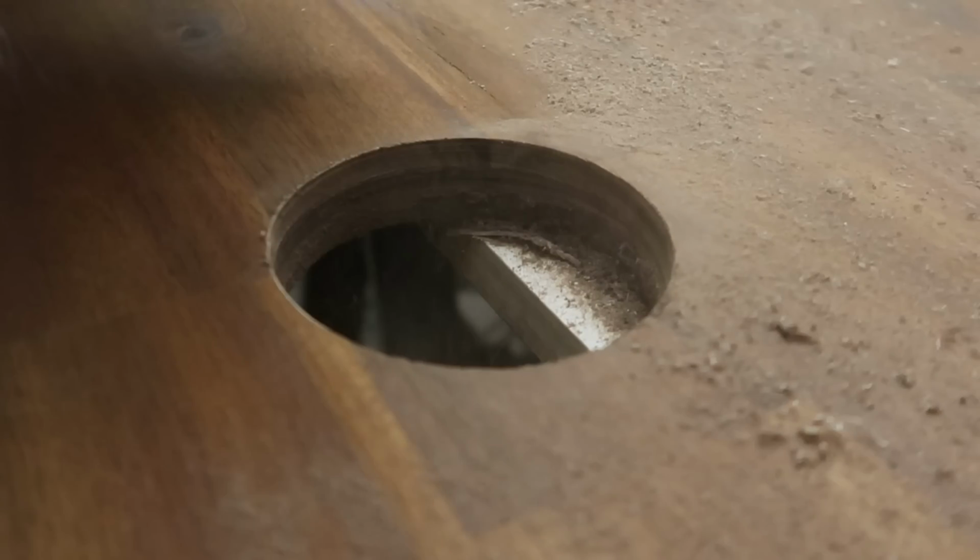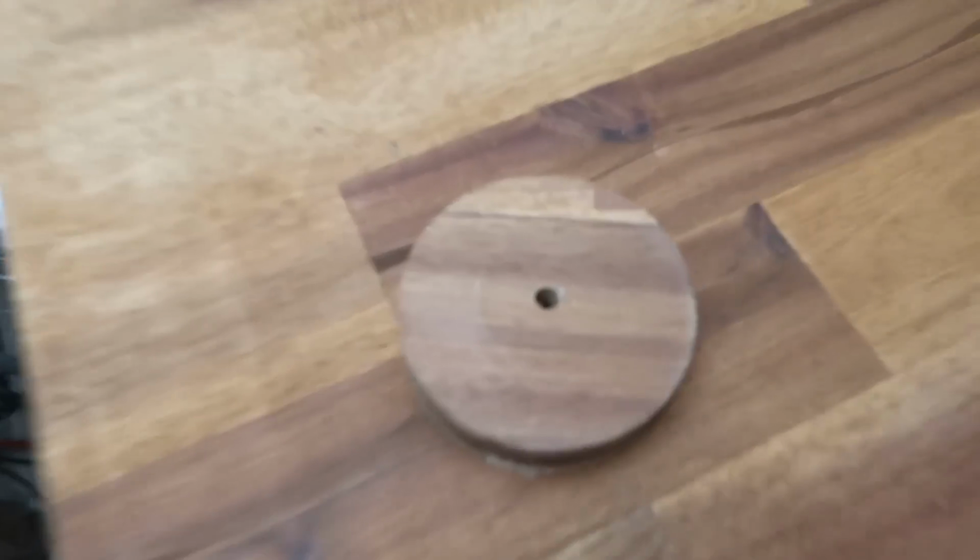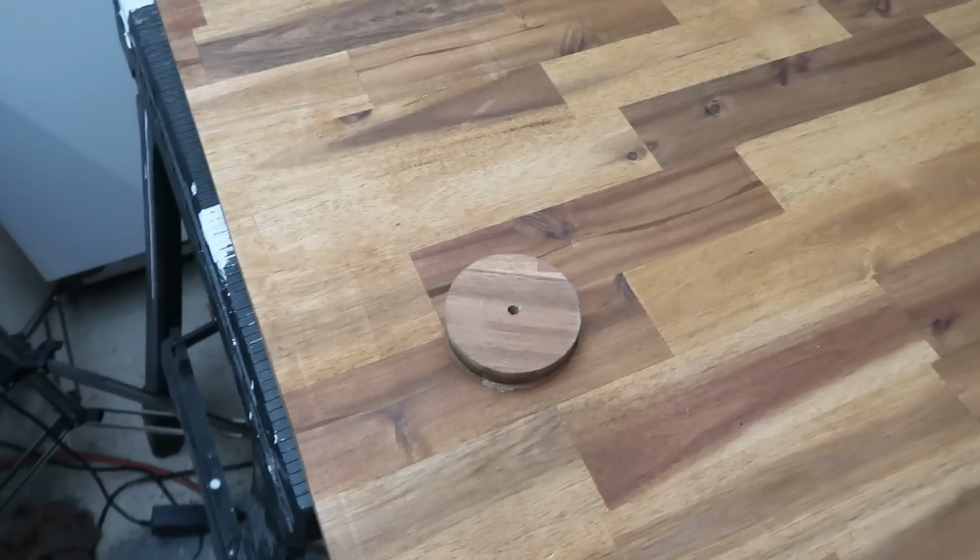See? And when you're done, you get a cool disc. I mean, this could be a cool coaster. Whoa, cool wood coaster coming at ya.